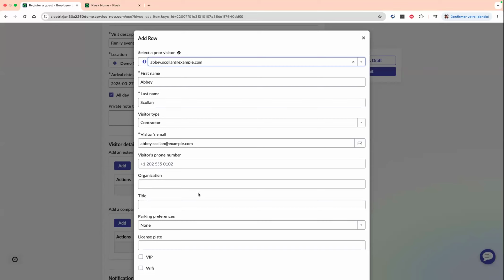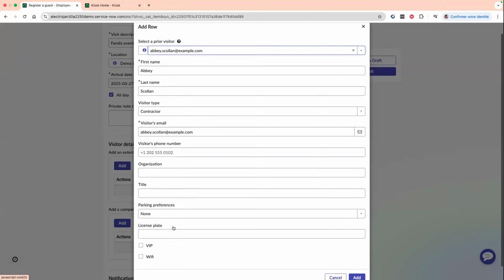From here, I have a couple of fields that aren't mandatory. I could pre-fill these to track all the related information, but I could also just give it a pass and continue without it.